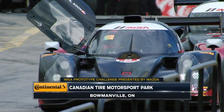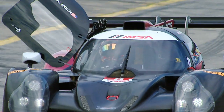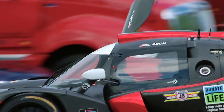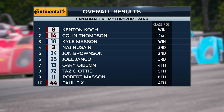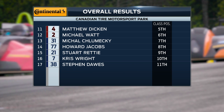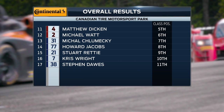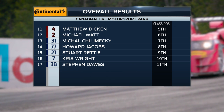Kenton Cook comes down the pit lane with the door open, acknowledging the applause from his team and from the IMSA officials. Good weekend for him as he heads down towards Victory Circle, which is just behind the pit lane here in Canada. He wins from Colin Thompson in second. Kyle Masson is the third place finisher and wins the 4-cylinder class for open top cars with the Mazda engine. But the man of the hour is Kenton Cook, 2 from 2, and maybe putting a championship challenge together after this weekend.